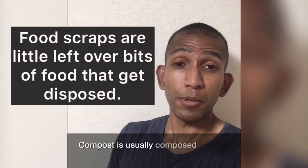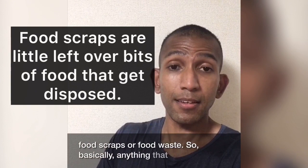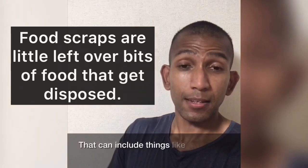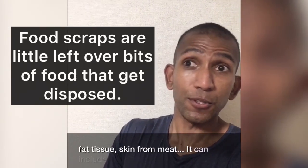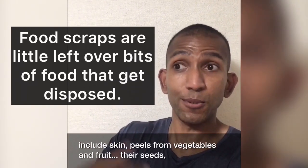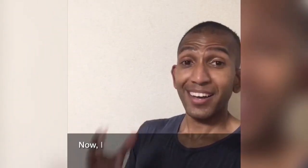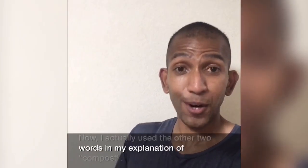Compost is usually composed of food scraps or food waste. So basically anything that you throw away from the ingredients that you use in your kitchen. That can include things like bones, fat tissue, skin from meat. It can include skin and peels from vegetables and fruit. It can include their seeds, their stems, anything that you throw away that you typically wouldn't eat. Now, I actually used the other two words in my explanation of compost.